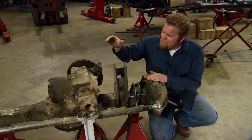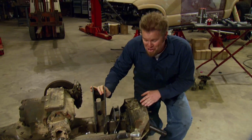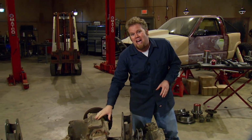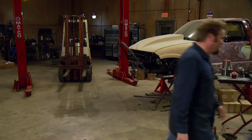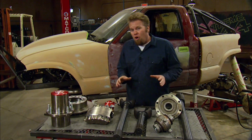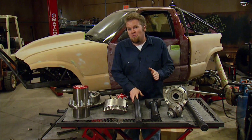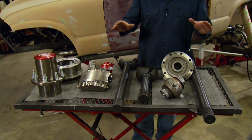But when you start adding a big block 502 and 46-inch tall tires, you're eventually going to meet the limits of this axle. Now, there's one guy who knows the 2.5-ton axle inside and out, and that's Randy Ouverson. Ouverson Engineering has been making some of the most hardcore and innovative parts for the 2.5 Rockwell axles for years. Now, we're going to install a whole pile of their product.